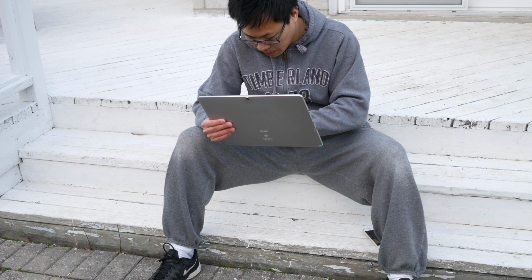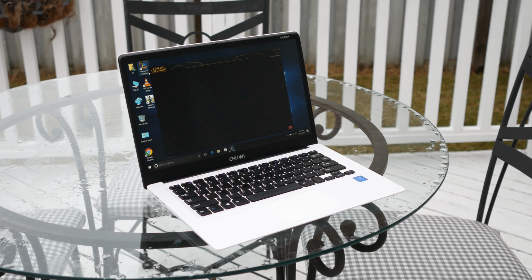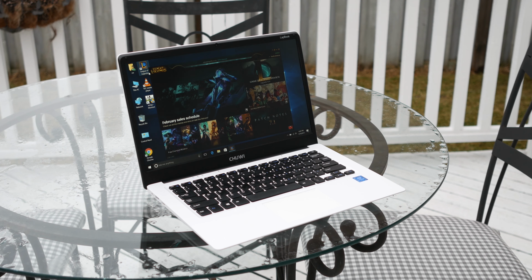Do note that you are paying a premium for the Chuwi Hi13 and the amazing screen. And when you think about it, you can get the Chuwi laptop, which performs around the same for less money. Granted, you don't get the drop-dead gorgeous screen either.